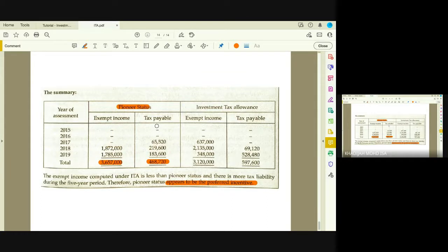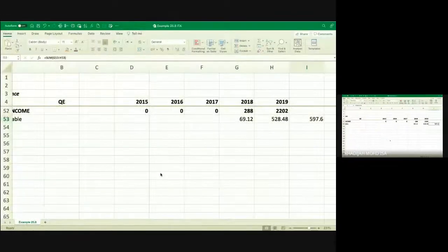If you look at here, under pioneer status, you have exempt income total of 3,657, which is higher than 3,120. So which one is better for exempt income, Pioneer or ITA? Under pioneer status, you have exempt income of 3,657. Under ITA, you have 3,120. So my question is, which one is better? Pioneer, because for exempt income, we always want to have the higher value. But for the tax payable, under Pioneer is 468, under ITA is 597. So which one is better? Pioneer also.